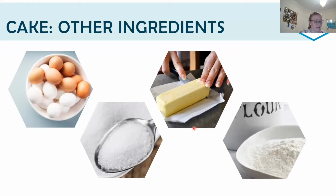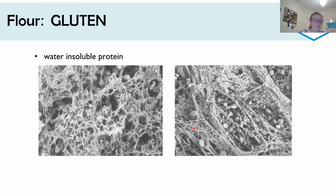Also, you add flour to your cakes, as well as some flours such as self-raising flour containing a raising agent. All flour contains gluten. If you were here last time, we talked a lot about gluten and the gluten development in kneading dough for our pizza. But for anybody who has just joined us for the sweet edition, gluten is a water-insoluble protein. And when we beat our cake batter, the gluten protein molecules will stick together and form cross-links. So you can see on the left-hand side of the screen, this is dough that's been kneaded a little bit.